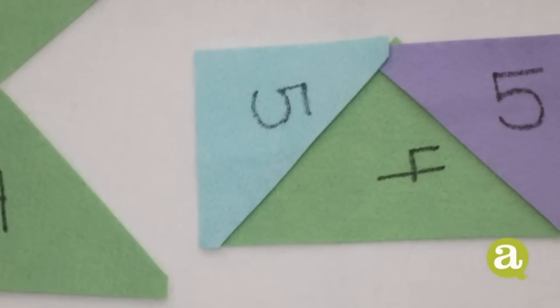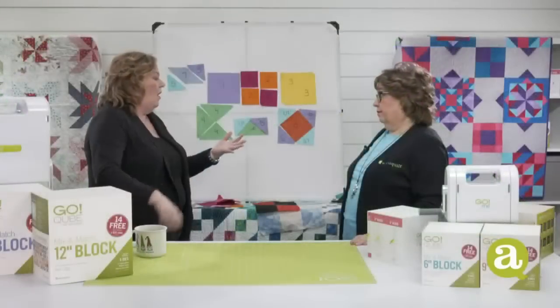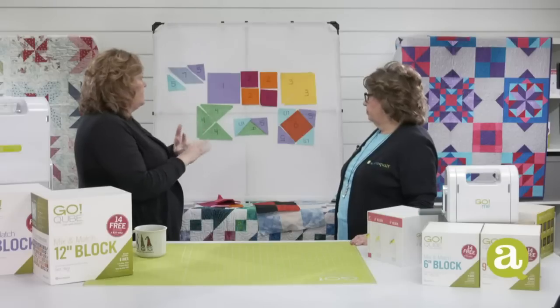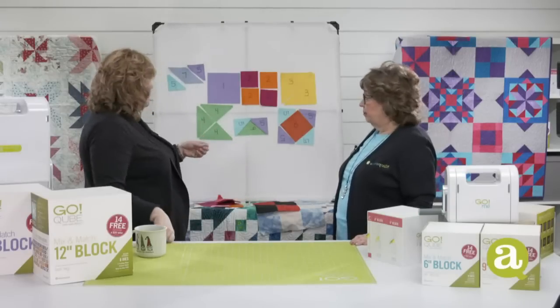So we have specialized dog ears on so many of our shapes. All of our triangles and our parallelograms, our quarter square triangles and our tumblers have specialized dog ears, lots of them.